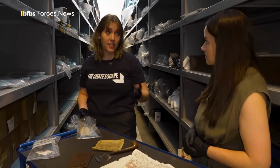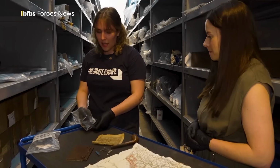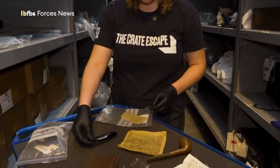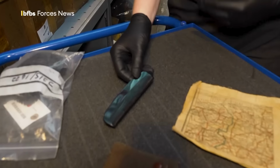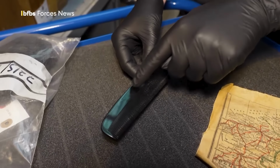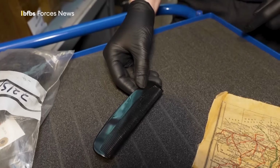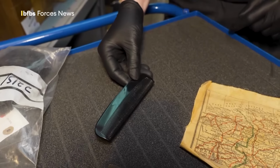Always useful to have a blade, and you're going to have your blades taken away from you pretty quickly if you're apprehended. You might not have your comb taken away from you. So either you might have it with you, or it could be sent pretty unsuspiciously. I mean, this looks like the type of comb you might find in your bathroom today. Yeah. But actually inside this plastic handle, there's a hacksaw blade. No. Yeah. Just hidden in there. How would they get that out? So you have to break it open.